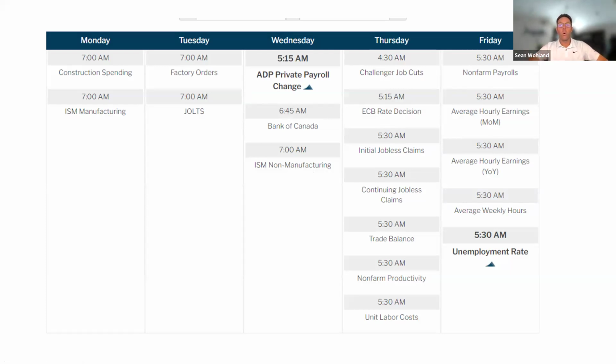Remember, poor jobs numbers means it's good for rates. So we want bad news in the economy to get mortgage rates better. It's horrible to say that because all of us want a good economy, but to get interest rates lower, we do need to break a little bit. So jobless numbers, we want to keep an eye on those.